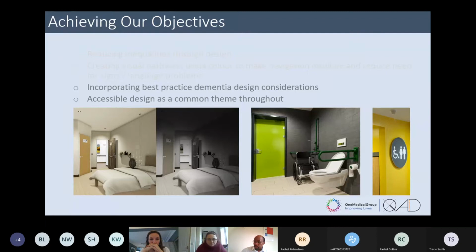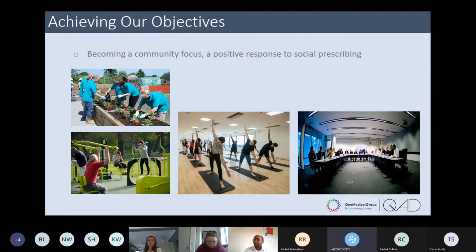And these images are just an example of studies that have been looked at by, in this instance, a flooring manufacturer, in terms of how people who don't have dementia can try to understand what people who do have dementia see certain spaces like. And by doing that, it helps us to create better environments. These are the kinds of tools that we're going to be trying to employ to make this building better for everybody.